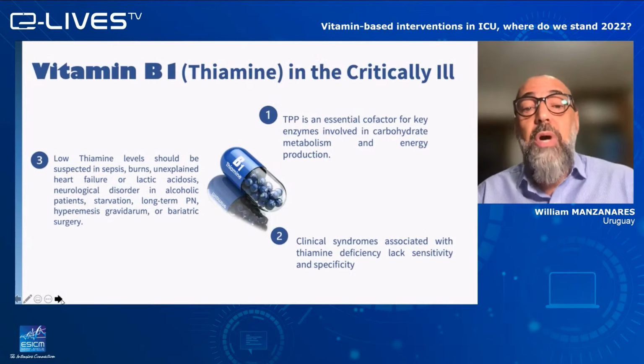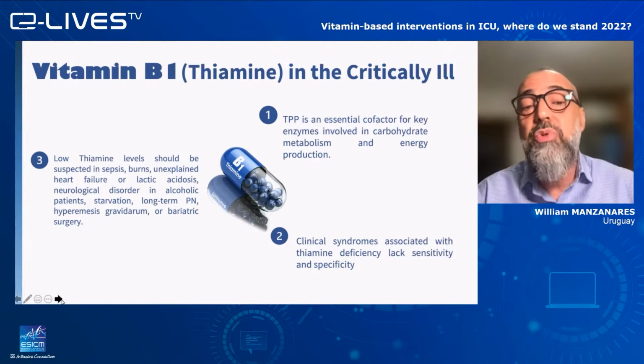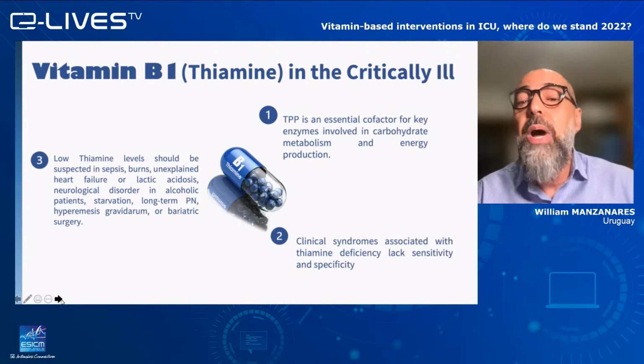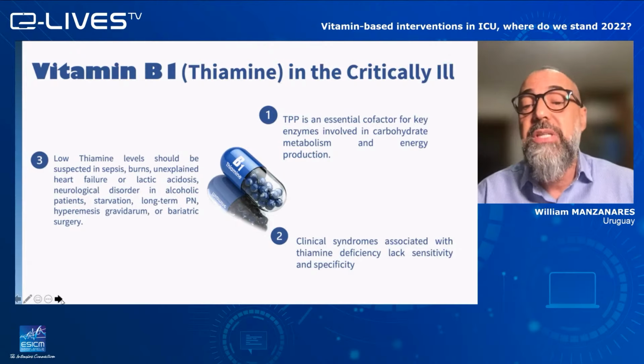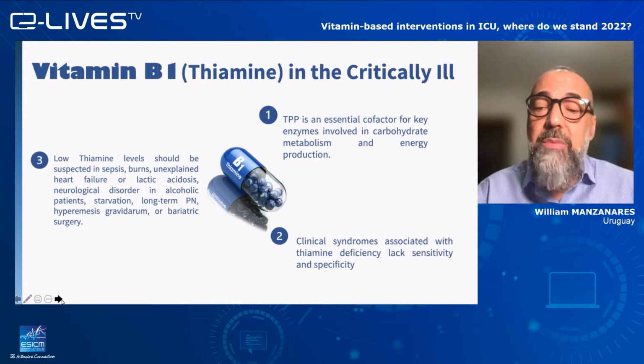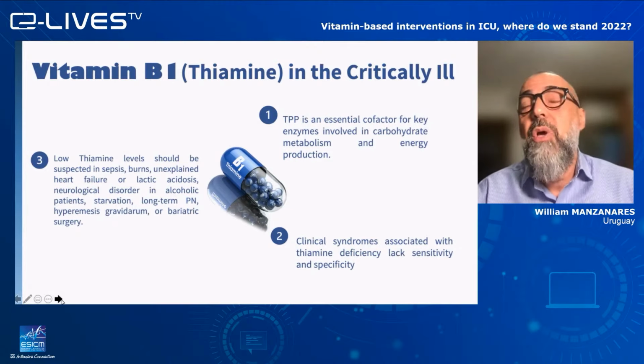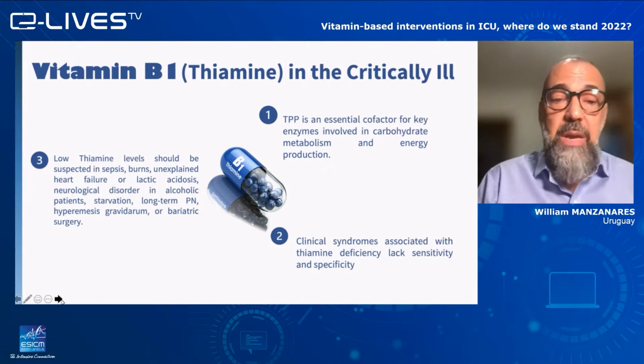Let's move on to another section, and now I would like to talk about thiamine, vitamin B1, in critically ill patients. The most important biologically active form of vitamin B1 is thiamine pyrophosphate, TPP, which is an essential cofactor for enzymes involved in carbohydrate metabolism and energy production. And TPP accounts for 80 to 90% of the total body content of thiamine.